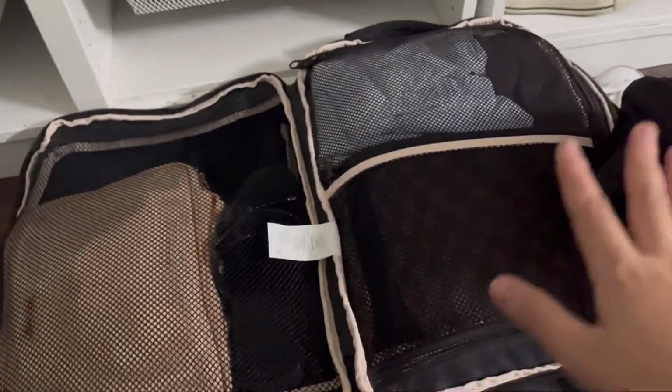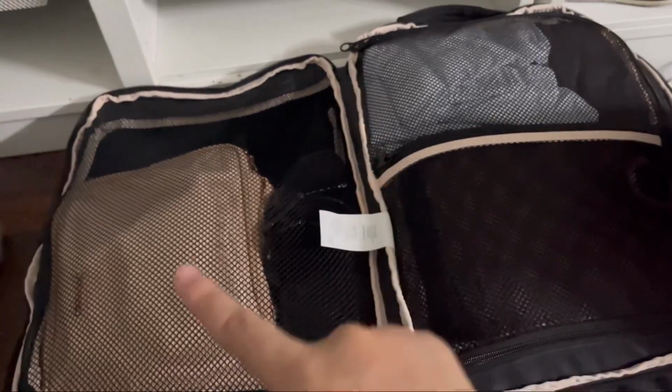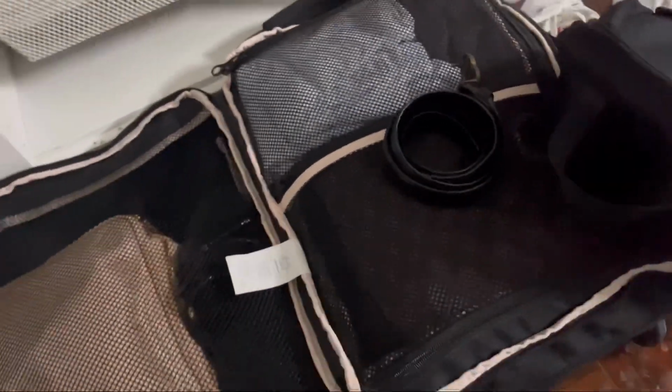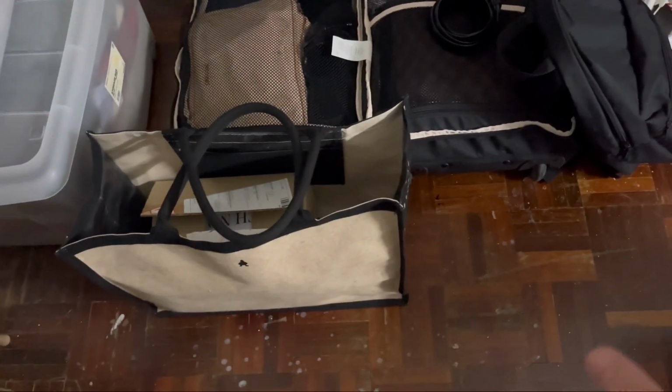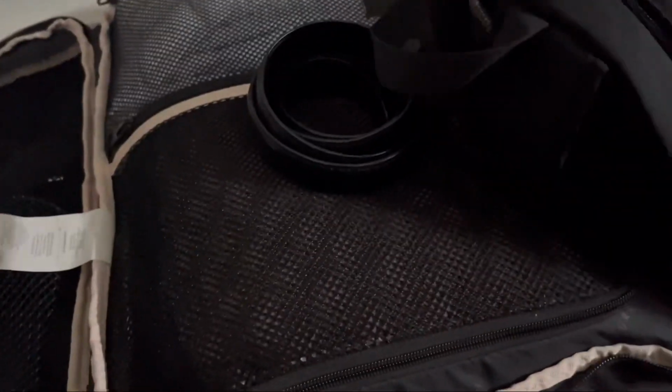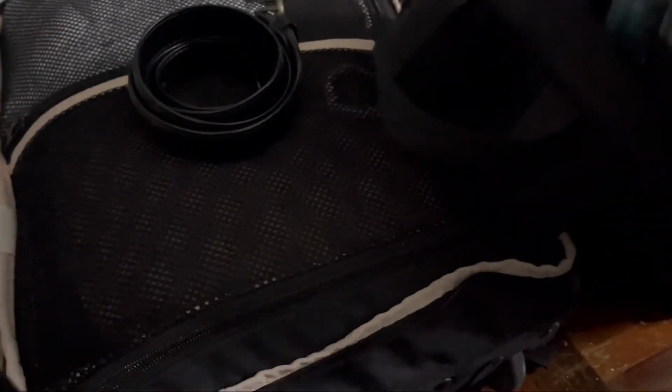So all done, all are inside here. I think I didn't miss anything. This is a very crucial thing. Yeah, I think that's all. I was thinking to bring this backpack, but I don't know. Should I bring or should I not bring? I really don't know. But just in case, I might bring this backpack. Like this backpack, I just left with my makeup bag and my iPad.